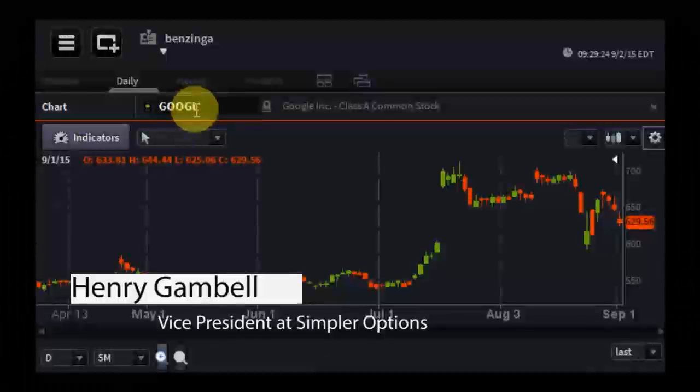So we were focused on trading futures, trying to be very nimble with it. Then, as the week progressed and things got a little bit more calm, we were able to work some option spreads a bit more efficiently.